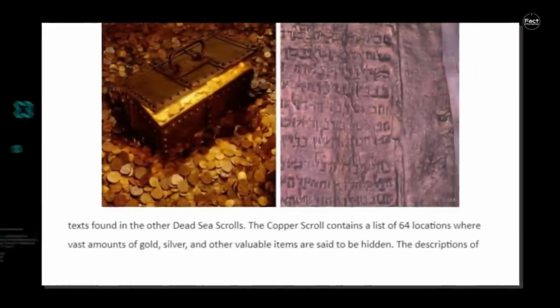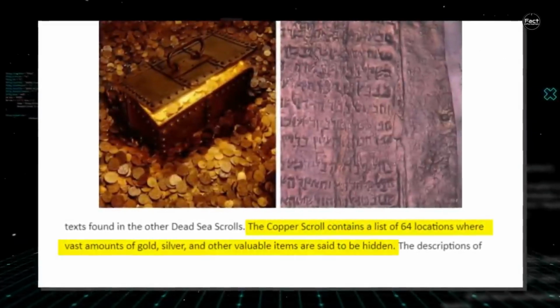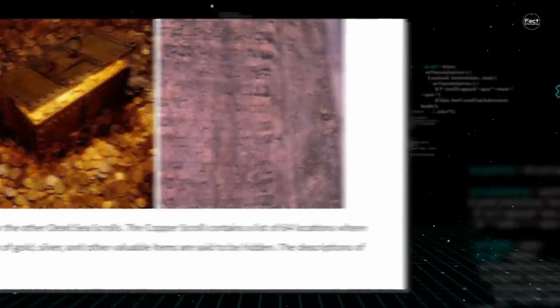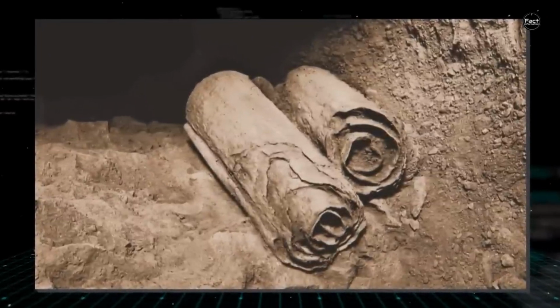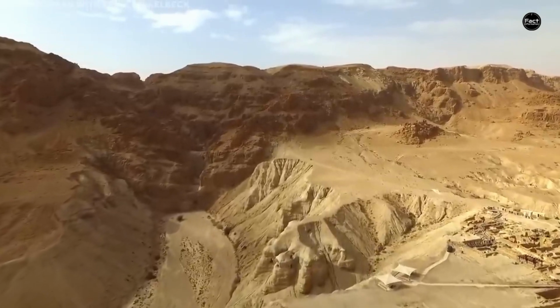The Copper Scroll contains a list of 64 locations where vast amounts of gold, silver, and other valuable items are said to be hidden. The descriptions of the locations are cryptic and include various landmarks, distances, and directions which have yet to be conclusively deciphered.